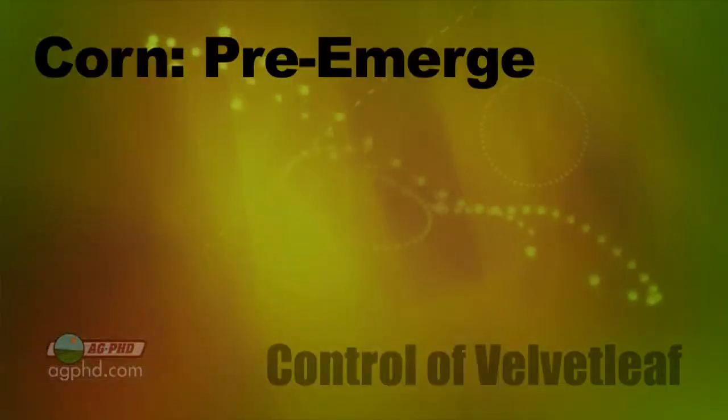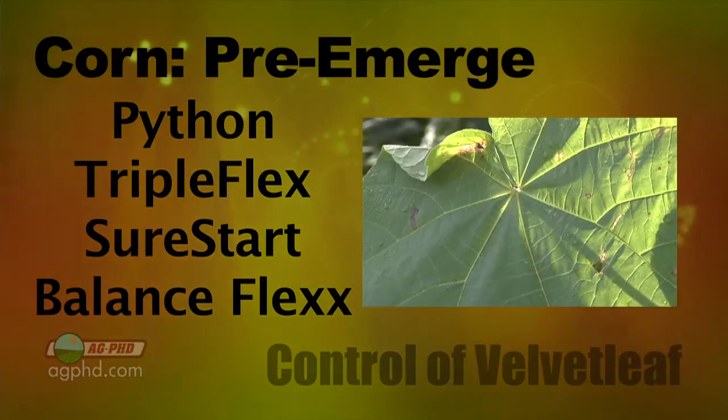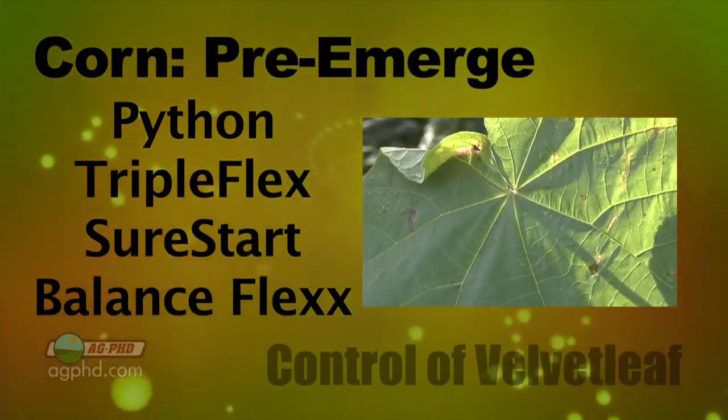All right, let's talk about corn, pre-emerge. What could you do? Well, pre-emerge, anything that has Python in it does a nice job. So I really like Triple Flex, I like Sure Start, and also any of the Balance products. Balance is actually pretty effective if you get some moisture to kill velvetleaf.